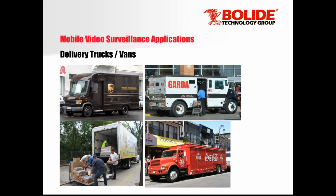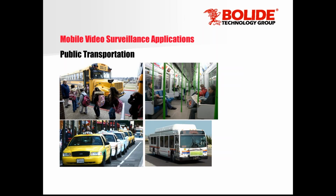You have delivery trucks and vans, so we're talking logistics companies, parcel companies, any company that does some kind of delivery service. They can use our mobile DVR solution. Armored trucks, even motorcycles. You've got public transportation, very important, school buses, protect kids while they're on their way to school and back. We have taxis, trains, public buses.